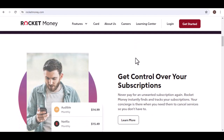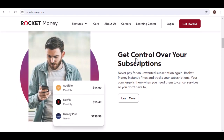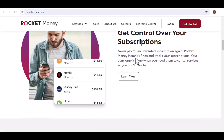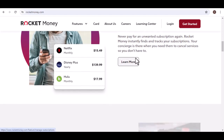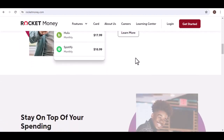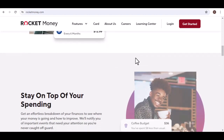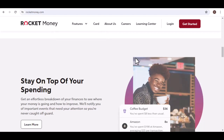Unwanted subscriptions. Rocket Money claims to identify and cancel subscriptions sucking the life out of your wallet with a single click. Craft a budget, set financial goals, and build a personalized plan to achieve them. Negotiate bills. Feeling like you're overpaying? Rocket Money offers a service to haggle with providers and potentially lower your monthly bills. Boost your savings. Automate saving and watch your emergency fund or vacation dreams take shape.